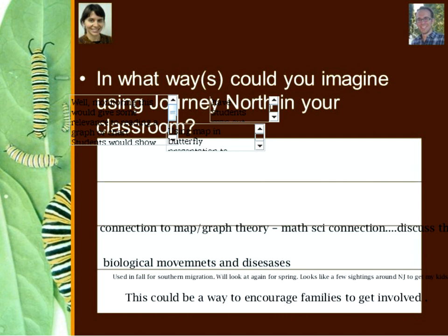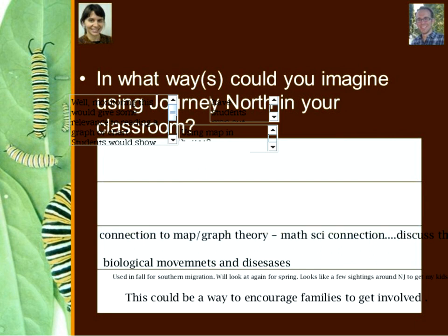And it looks like you guys have a lot of really great ideas about data depiction and measurement, and the relationship between food sources and migration, that's a good one too. Map and graph theory, I like it. Biological movements. And yeah, I agree, this could be a really great way to encourage families to get involved because it is a pretty simple thing to participate. You're just recording or reporting the first time you see a monarch in your area. It kind of turns into a contest of who is the first person to see a monarch in your state. So it could be a fun, friendly competition.